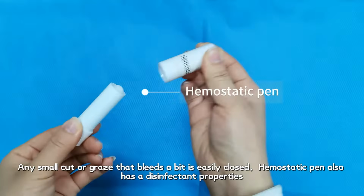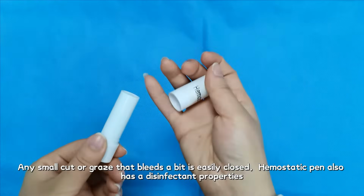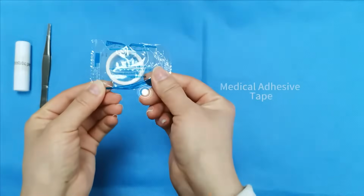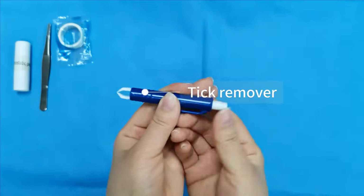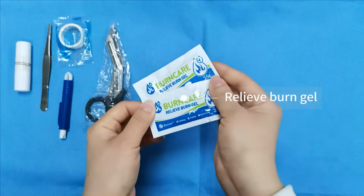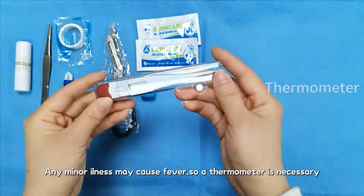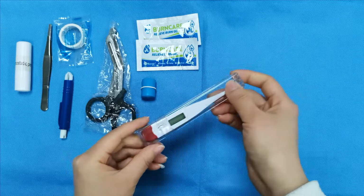Any small cut or graze that bleeds a bit is easily closed. Hemostatic pen also has disinfectant properties. Tweezers, medical adhesive tape, tick remover, medical scissors, burn relief gel, TPE bandage. Any minor illness may cause fever, so a thermometer is necessary.